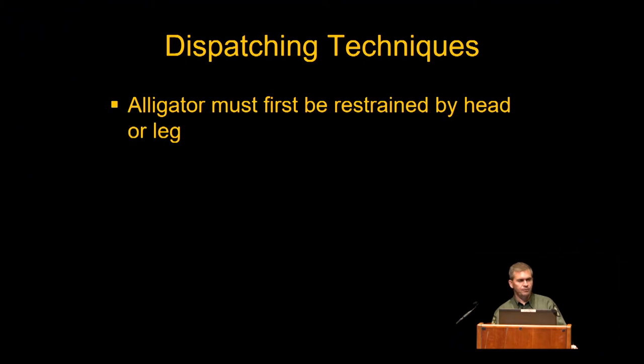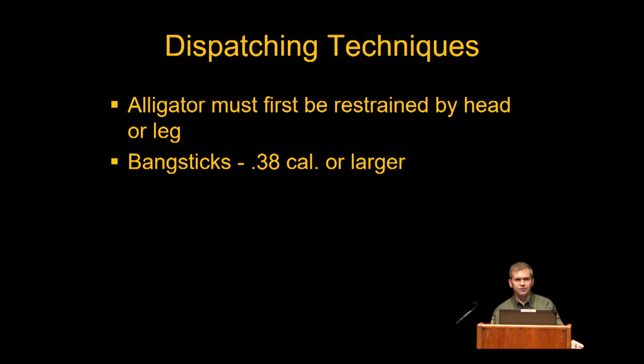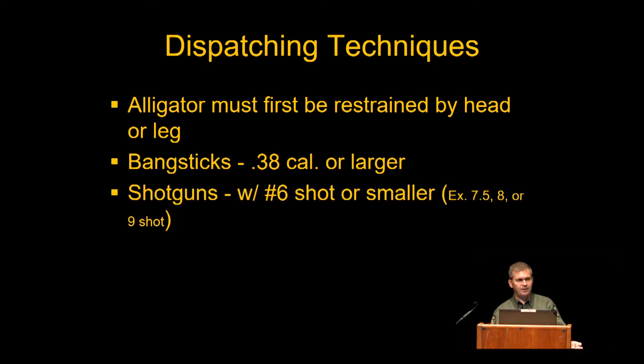Now, legally, we've talked about what you can usually legally use to dispatch your alligator. That's a shoulder-fired shotgun using ammunition of number 6 shot or smaller. That's number 6s, 7s, 7.5s, 8s, and 9s of the like, and bang sticks with number 6 shot or smaller, or 38 caliber or larger.